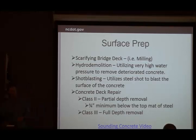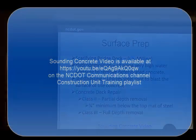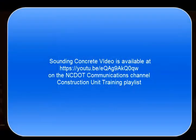We do that in new construction. Say we've got a deck pour, somebody puts a deep footprint in, and we want to fix it, we'll say, hey, square that off, do a class 2 repair. They saw the edges, 90-degree corners, vertical edges, chip out below the rebar, and then patch it back. So that's our terminology. I'm going to step back here for a second. There's a video here that gives you a good idea.